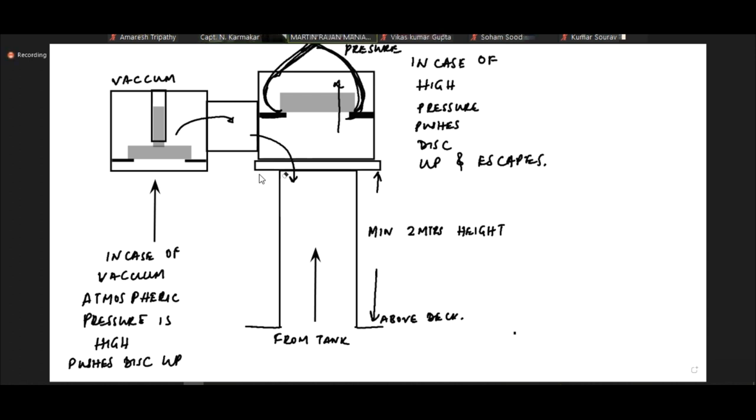Sir, a minimum 2 meter height above the deck. Sir, is it applicable for all ships? Yeah, this is the requirement. Because in my ship it was almost 1.5, 1.7 meters. What is your height? My height is 1.7. So are you able to touch the top at your head level? Yes, sir, because we were putting down the disc using our hand only, without climbing up.